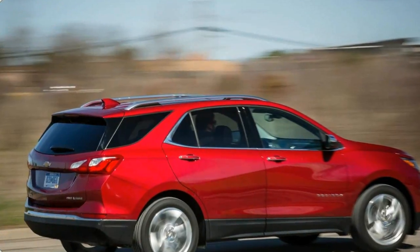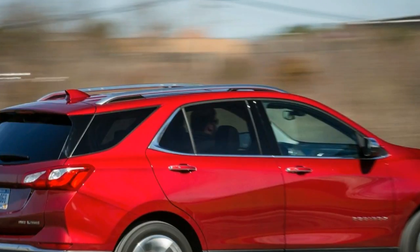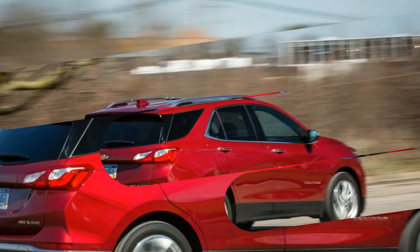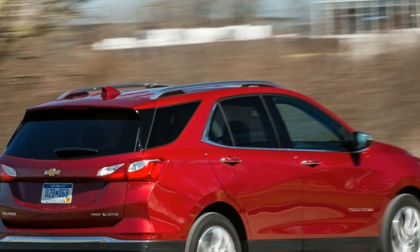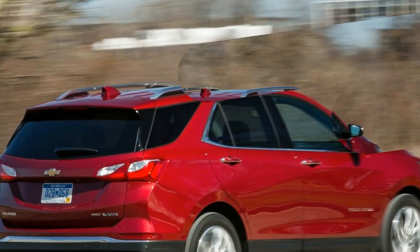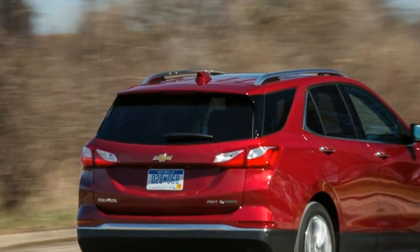We'd choose the mid-range LT trim with front-wheel drive. All-wheel drive costs $1,750 extra. At a base price of $27,645, the LT adds a number of features that many will appreciate, such as power driver's seat with lumbar.